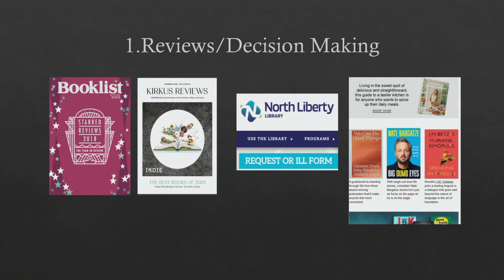Those first 2 images are review sources, and the third one from the left is the link to our request form on our website. We'll get requests for new materials or interlibrary loans. It's always an interesting patron education experience.